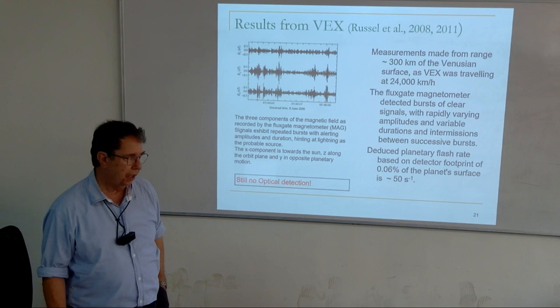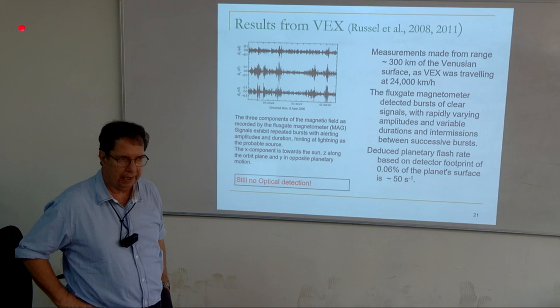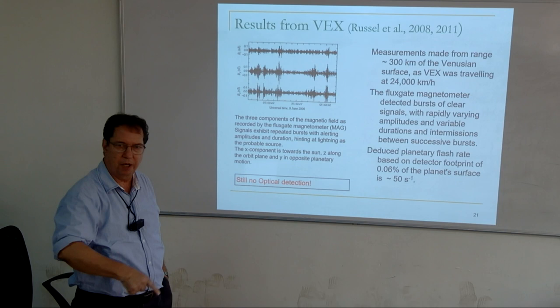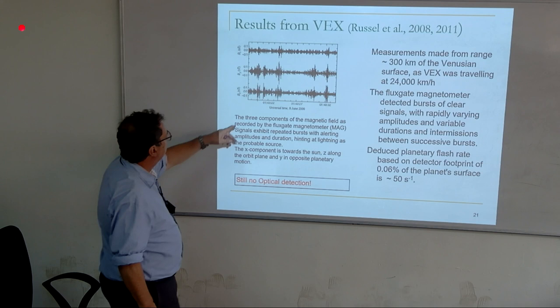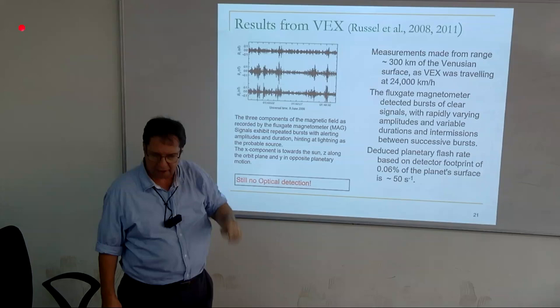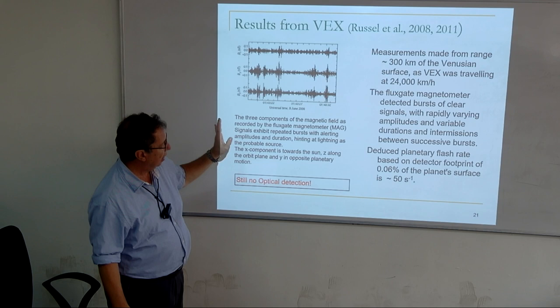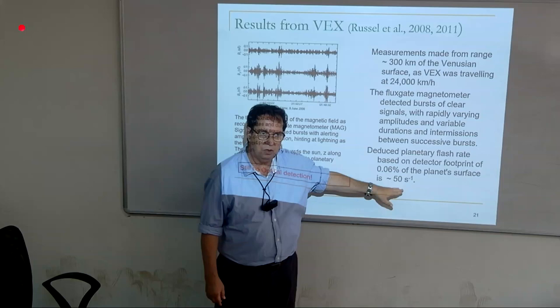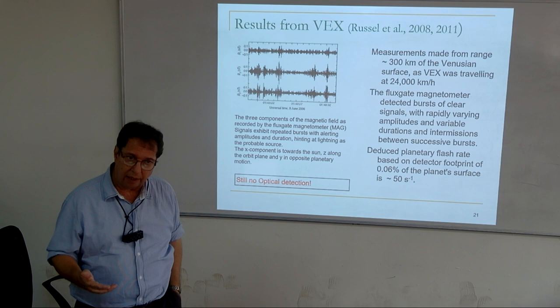And then the European Space Agency and NASA sent an orbiter to Venus called Venus Express, VEX. Venus Express orbits the planet, takes continuous measurements. And what they were able to measure was magnetic signals. Remember, we talked about the magnetic direction finder. So with their antenna on the spacecraft, they detected those magnetic signals coming from the planet. They did not see anything optical, no light emission, and yet they deduced a flash rate very similar to the Earth, based on the repetition time of those magnetic signals. So that is not direct evidence, but it's interesting.